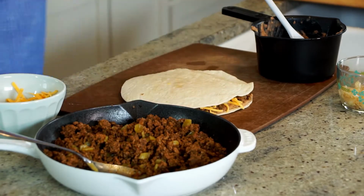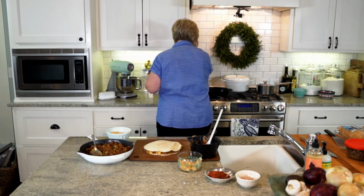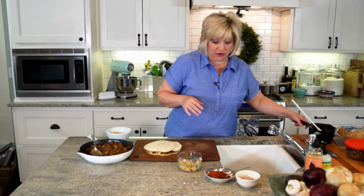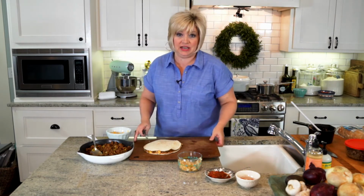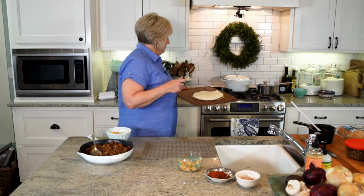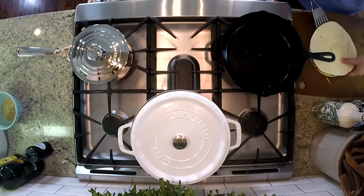Isn't that easy? Y'all have made quesadillas before, I feel sure. They are delicious, they are simple, and I just stand here and I crank them out and I crank them out and I crank them out for whoever happens to be here. I serve them right off of this cutting board, as a matter of fact, because I can just flip it, put it back on here, cut them, quarter them, and top them. So here we go.